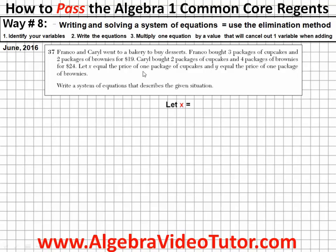So they told you right here to let x equal the price of one package of cupcakes and y equal the price of one package of brownies. So that's identifying your variables. Now, you're just basically going to write the next thing that it says here. So 3x plus 2y is equal to 19. Well, where'd I get that from? Well, that's here. Franco bought 3 packages of cupcakes, that's a 3x, and 2 packages of brownies, that's the 2y, for $19, right? And then do the same thing for Carol.